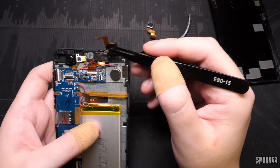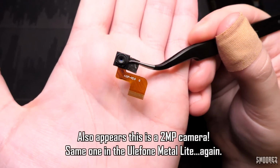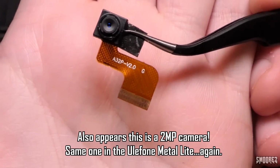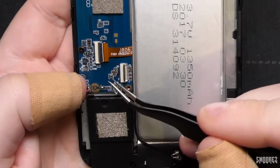The front camera is kind of tucked in here. There it is there. The front camera is this little fella here with a code on there. I'll Google this and see if that comes up with anything, but 2 megapixels for this, I'd say is about correct. Also, there's an unused connector on the motherboard just there.